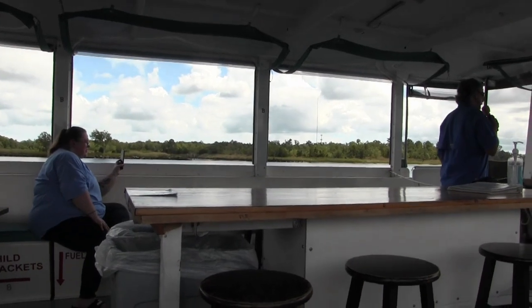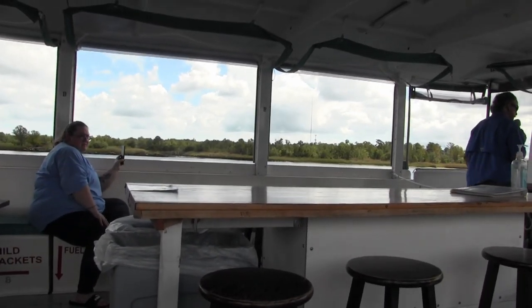So nobody lives on Eagle's Island. It is controlled by the Army Corps of Engineers.